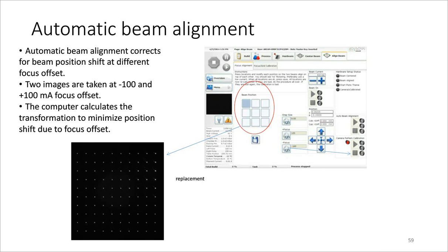Another big advantage about this technology is that you can also do automatic beam alignment with the camera. So for calibration and everything that you do in the system, you start taking away the human contact. Whenever it calibrates, it'll be more repeatable and better, and you can do this with the beam and the camera.